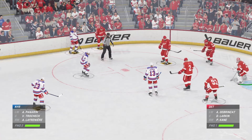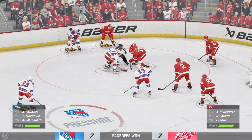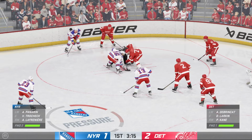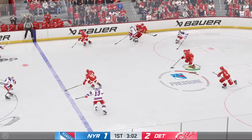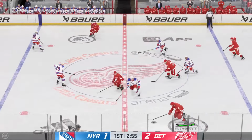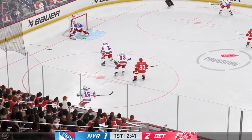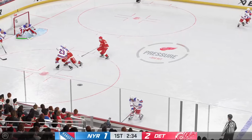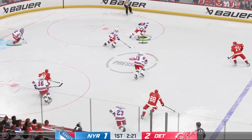Here in the later stages of this period, New York's shown a new energy over these last few minutes. They got one back, but they still need one more in order to tie. Takes the pass. The Red Wings gain the zone. Sends it in on the attack. A little crashing and banging forces the turnover. And he slides it quickly to Panarin.